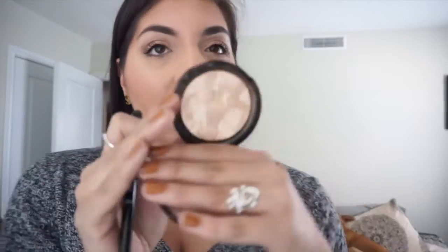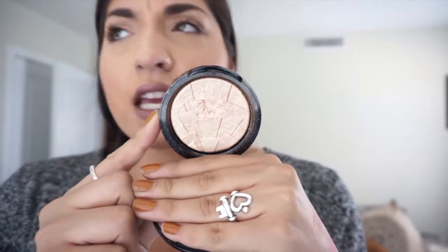But anyways, so here's the blush. I went to Temptalia.com, and she said that this is a very close dupe to Oh Darling. So that's why I got it. I got it for $26 plus a brush.